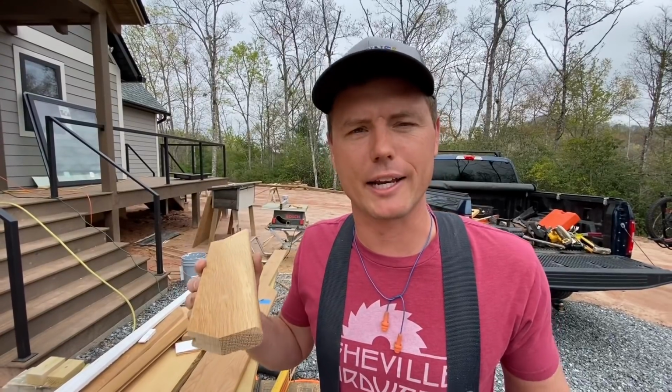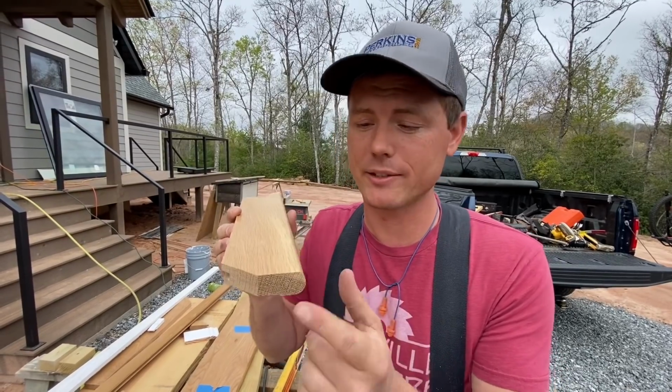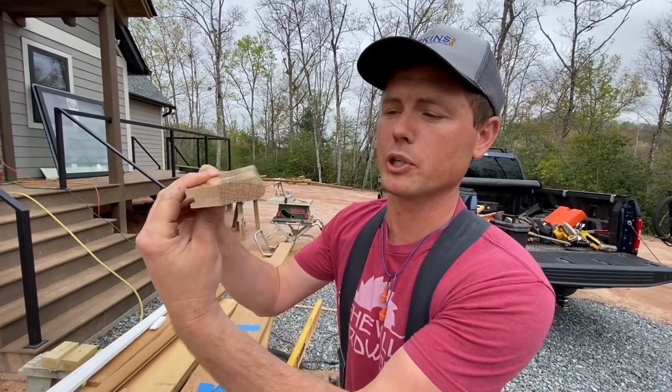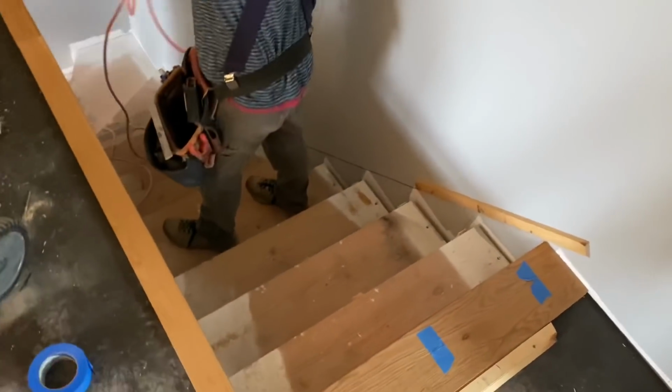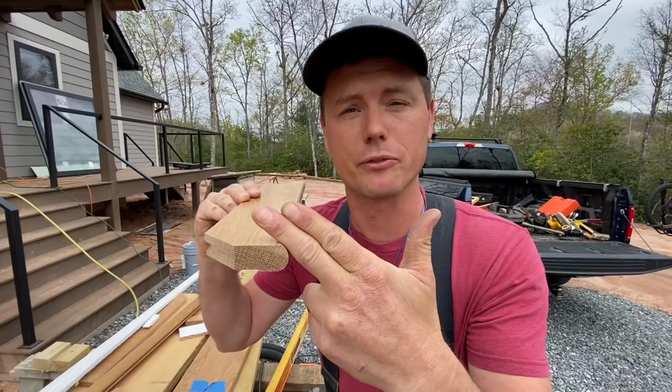After I chalked a line across the edges of all the stair nosings, I took a scrap piece of my bull nose from the landing and I just simply slid it up until it met up with that line, and then I marked it in position on the floor.